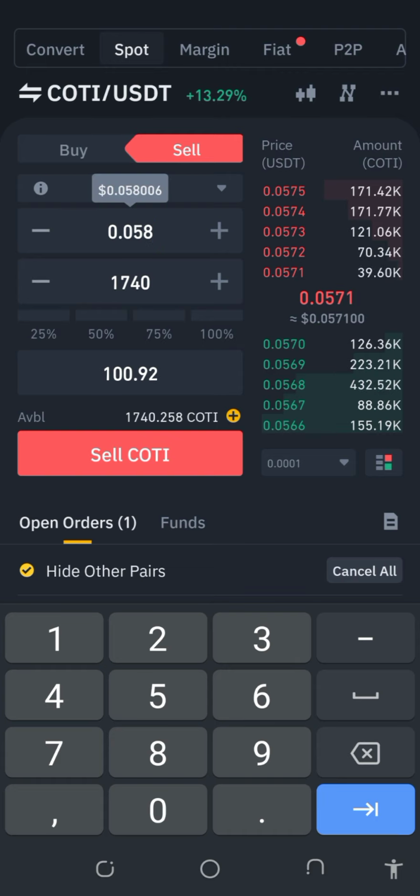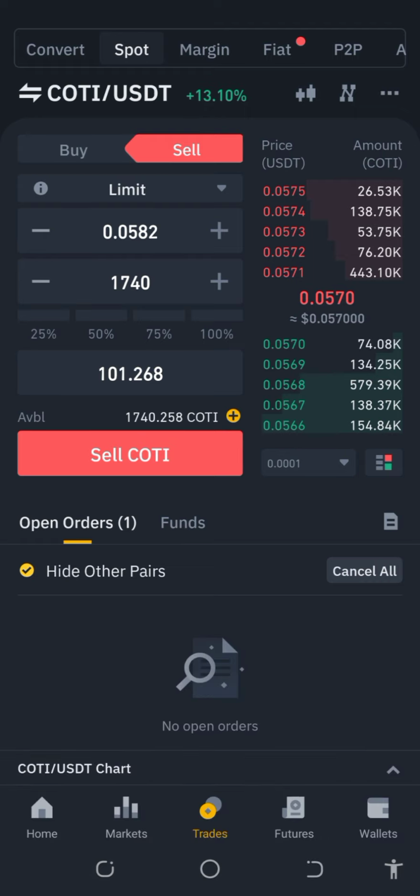Or 5.811. I just want to have enough to take care of the fees. So 1.2. Okay, let's make it 1.2. Or let's make it 1. Okay, let's do this. I'm going to change it to 5.82. At least I have enough to cover the cost of my transaction fees. I think we'll just go with this and then just place it again.